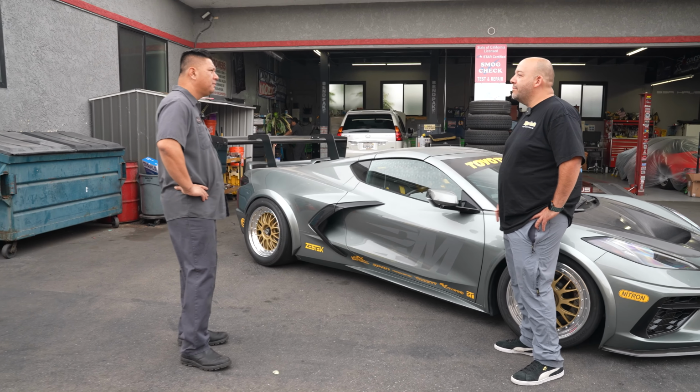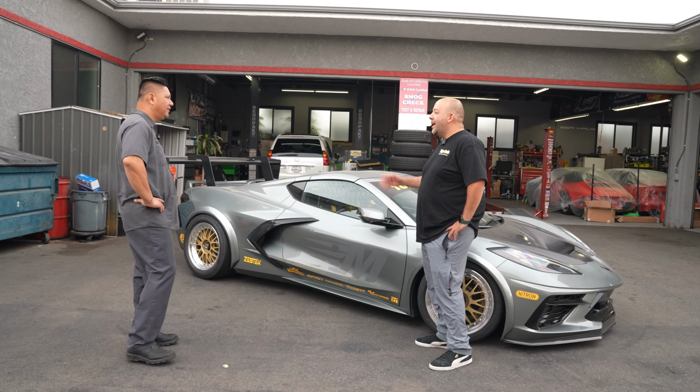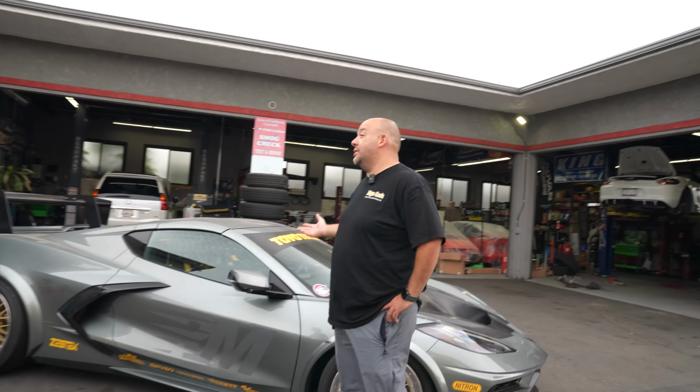And when the C8 came out, I wasn't really happy with what they did. It just didn't look right, especially the quarter side view. I mean, the new Z06s look dope, but that came after. But when it first came out, I wanted it because it's a Corvette and I like Corvettes. So then I just started doing the JDM thing to it.